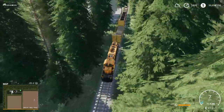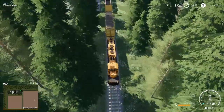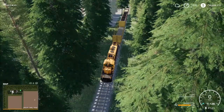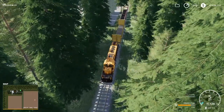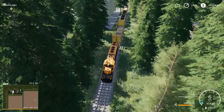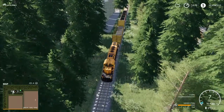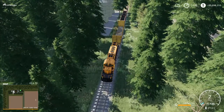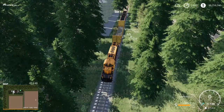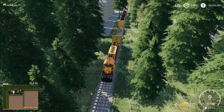Did I go too far again? Okay, let's see. Count the cars here. 1, 2, 3, 4, 5, 6. I'm on the fourth car. Okay, where is... There we go. There's the trigger. Oh, these trains are just a pain in the butt. There we go. That's probably why I don't use the trains. It takes me a while to get it parked over the right spot to offload.